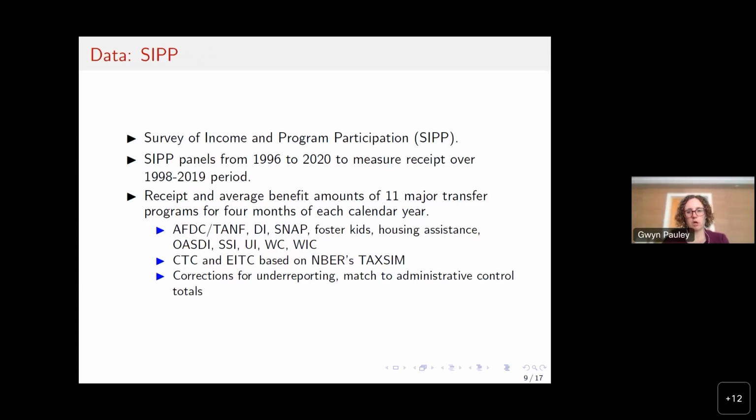So we're going to draw on two main data sources. The first is the Survey of Income and Program Participation, the SIPP, and we're going to use panels from 1996 to 2020 to measure receipt between 1998 and 2019. So for earlier years, we kind of have select years, and then more recently, we have every year from 2008 through 2019.